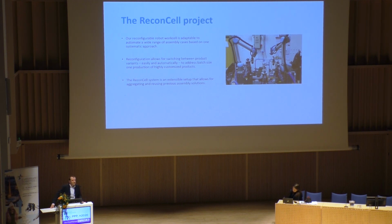So beyond the hardware, the Reconcil project is mostly happening in software. It's driven from within a simulation-based control system. So we have a simulation system running in the background for planning and optimization of the cell. In the project, we already have several industrial partners who use Reconcil for their use cases. So we have real data with real companies and real customers, potential customers for the future.